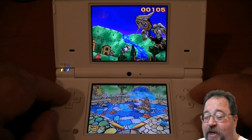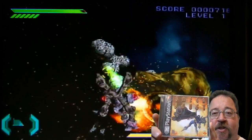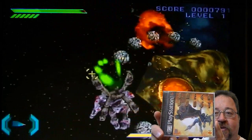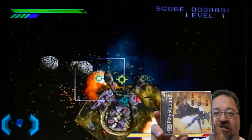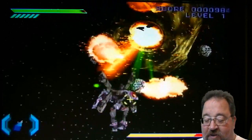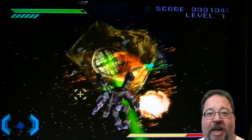For my PlayStation, I picked up this really awesome shooter. It's called Omega Boost. You're a robot flying through space, battling aliens. This thing's great. I can't describe how fun this freaking game is.